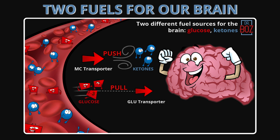Here we have the glucose. I call them the glucose guys. They're kind of square, and they are pulled into the brain by a glucose transporter. So you have one that pushes in ketones and one that pulls in glucose. We can actually measure how much these 2 little carriers work at the blood-brain barrier, and how much one is pulling glucose in and how much the other one is pushing ketones in. When you look at brains over time, those areas tend to make a shift.